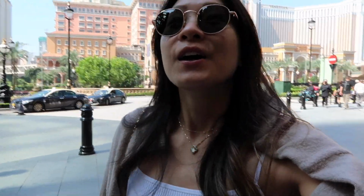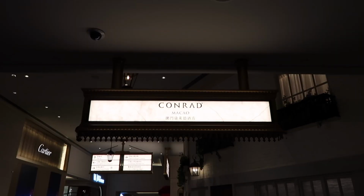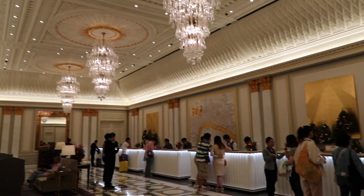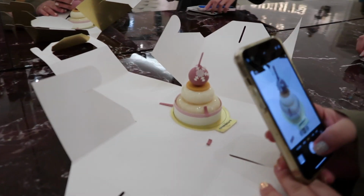I came here 5 years ago, but we're not really gonna be staying around the main strip. I wanna walk around the areas and eat some good food because they have really good street food here. And welcome to Macau. And then we got a cake.